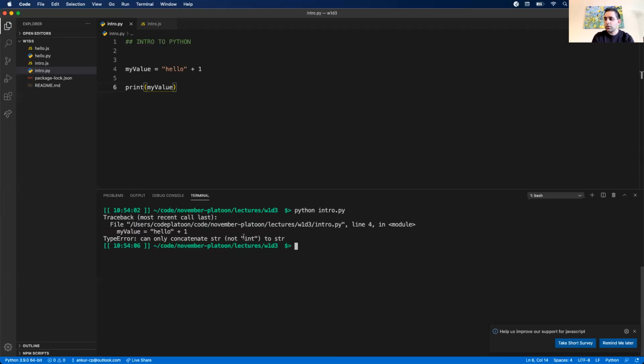Oh, I got an error. So I got a type error. It says can only concatenate string, not int. So here I'm adding an integer value to a string, and it failed on that. So this is another highlighting the differences. JavaScript will kind of magically try to make it work for you, and if it doesn't work, it won't even alert you most times. Python will have those errors, so you kind of catch them ahead of time.